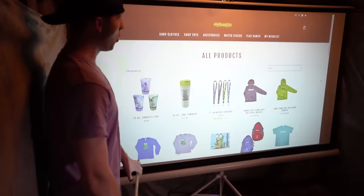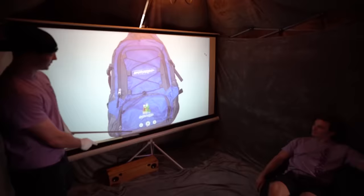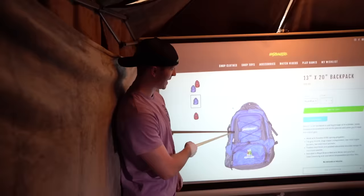Oh! Love those. Camo hoodies. Oh, yeah, backpack. I got that. This one? We got James's favorite product. The nice Unspeakable logo right down there with the icon and another logo right there. Backpack. And it does come in a different color. As you can see, we have a red. There you go.